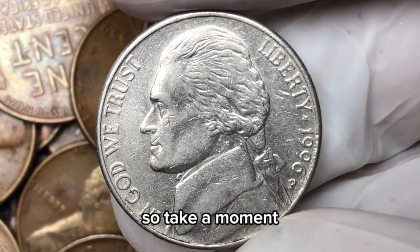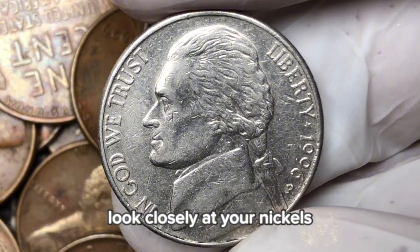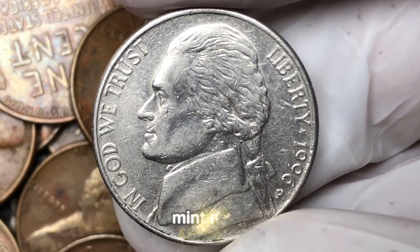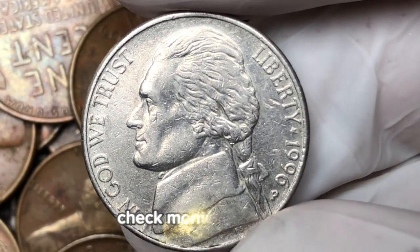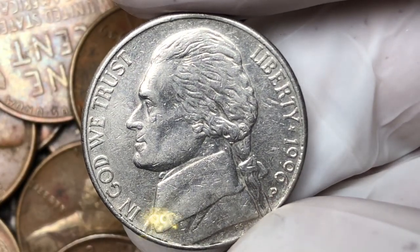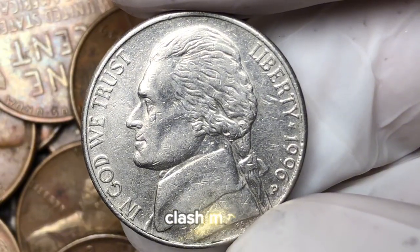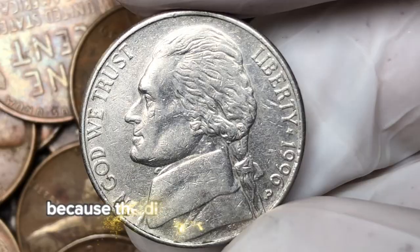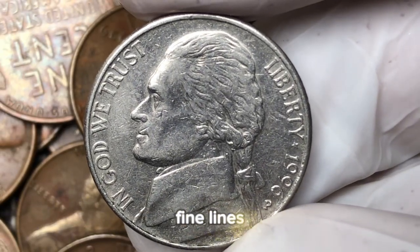So take a moment. Pull out your coins. Look closely at your nickels. Search for the 1996 date with the P mint mark. Examine Jefferson's face. Check Monticello's steps. Look for doubling. Off-center strikes. Clash marks. Every detail matters. Because the difference between 5 cents and $50,000 could be just a few fine lines.